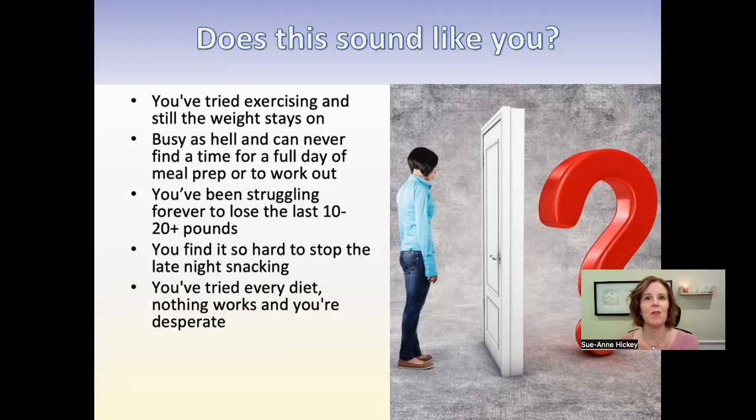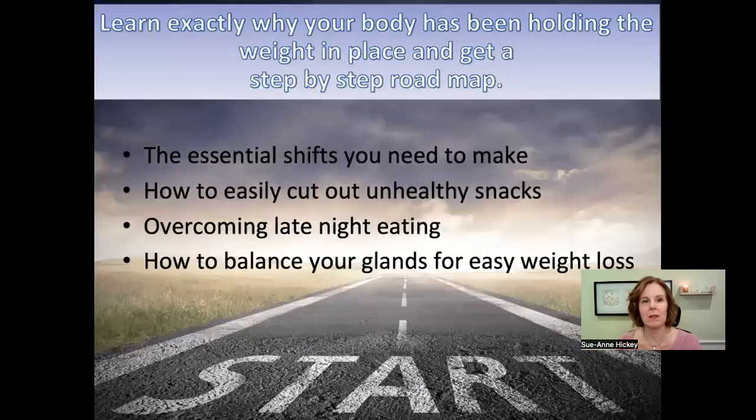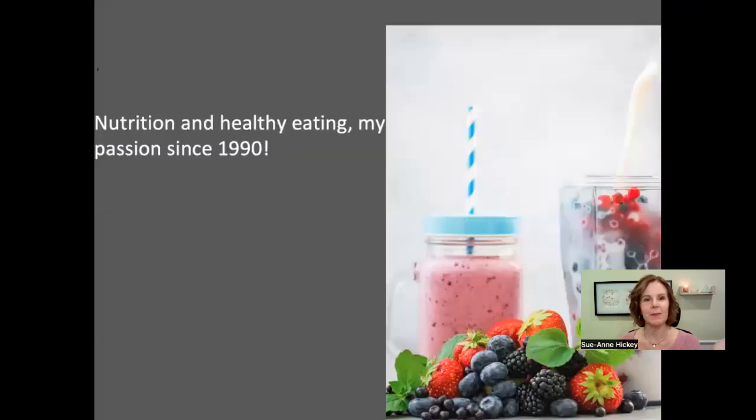Maybe you've tried every diet, it seems, and nothing ever works. You might even be feeling desperate, and you sense that emotional eating might be the underlying cause. So, this is the right place to be if any of that sounds like you. We're going to learn why your body might have been holding the weight in place, the essential shifts that you can make, how to cut out unhealthy snacking and overcome late night eating, and finally, how to balance your glands for easy weight loss. So, a little bit about me now.